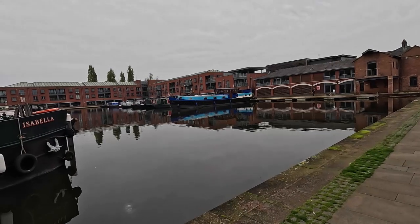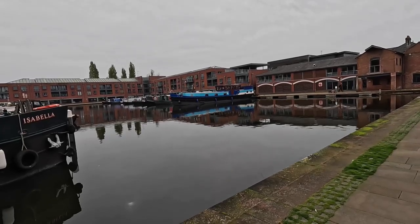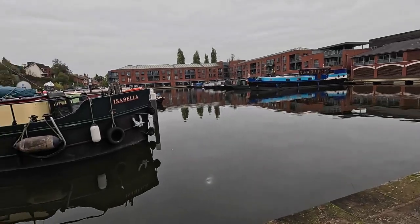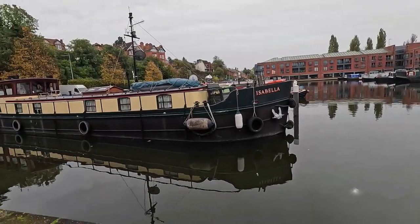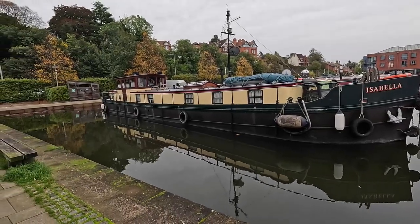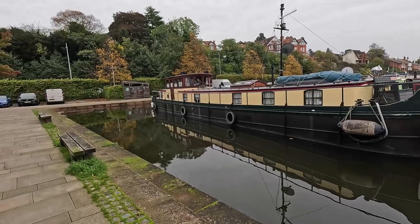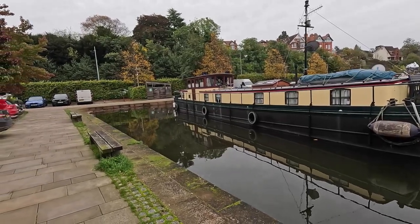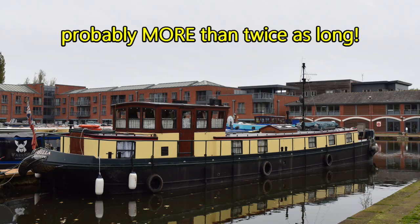A couple of large river-going boats here in the basin. That blue one is called Tie the Knot, and this green and yellow one is called Isabella. I wonder what it's like to drive a boat of this size. Maybe I'll find out one day. It must be twice the length of Gladys, a narrowboat.